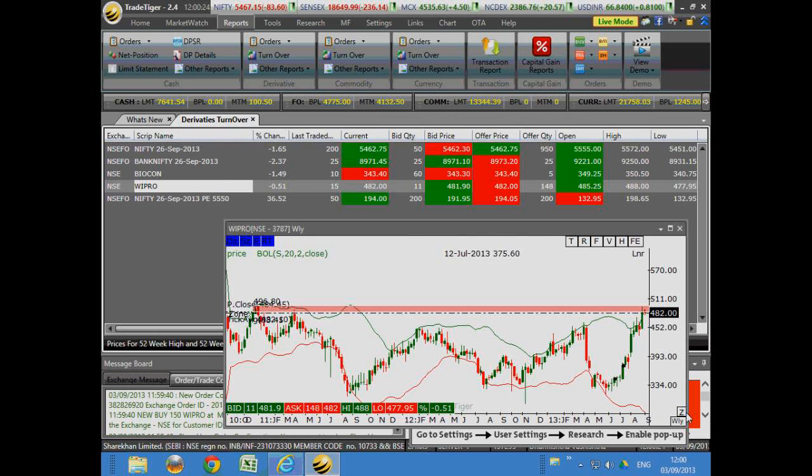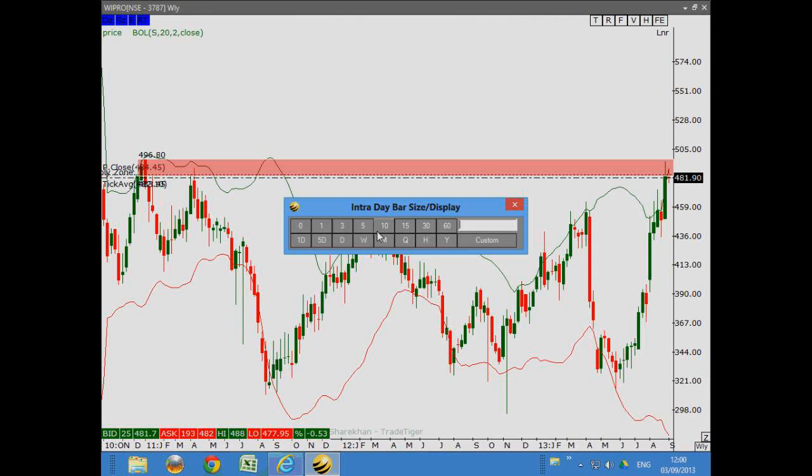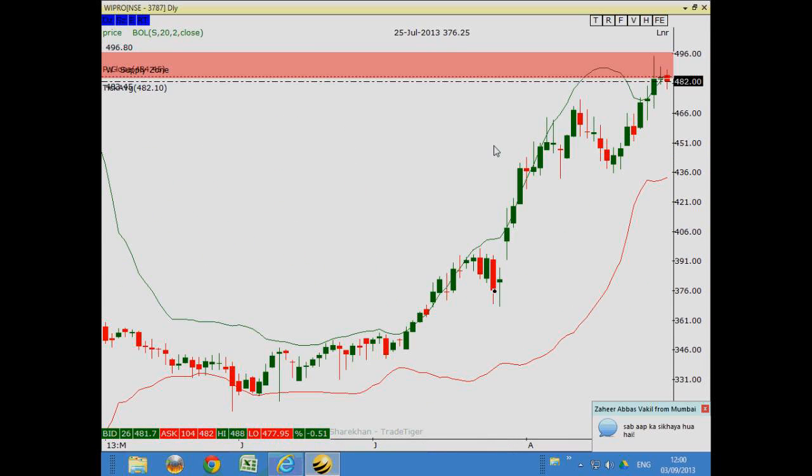Good. So Wipro, and if I go into a daily chart of Wipro here, we have exactly the same thing. Now Zahir bhai, you are a very good trader, I know. Here all the very good traders come to me. Very very humble, nice people, but very good traders. It's not only that you learn from me, guys. I learn so much from you. Learning is always a two-way process.